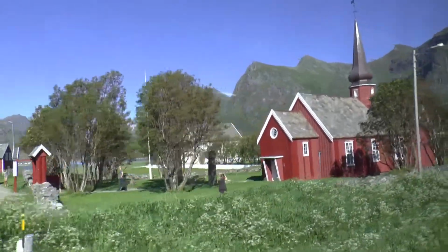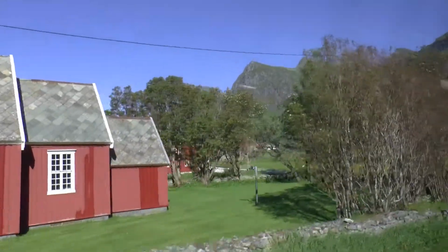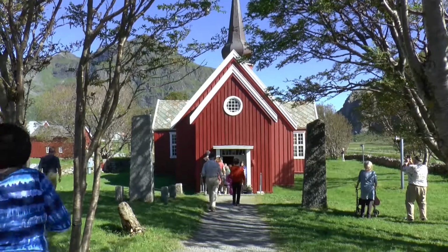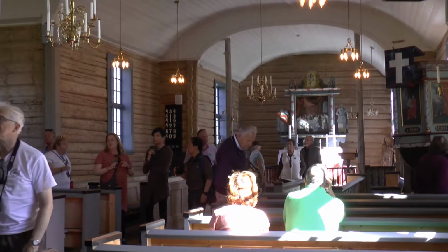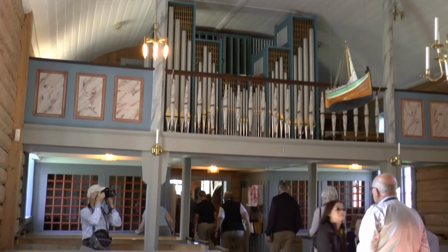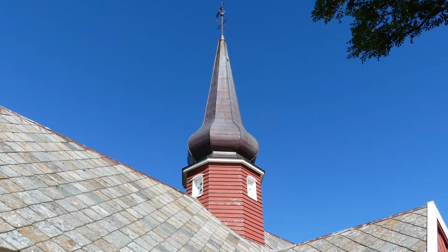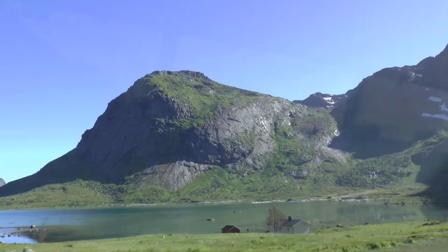On again we came to Flakstad Church, which was built in 1780 with wood imported from Russia, as there are no large trees on the Lofotens. Restored in 1938, it is built in the shape of a cross. As with all churches in Norway, a model ship hangs from the ceiling. After a last look round the outside, we returned to the pier and the ship.